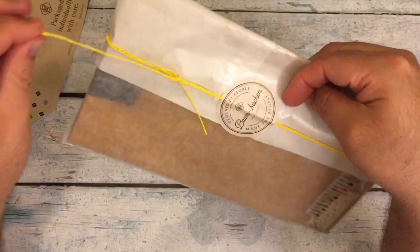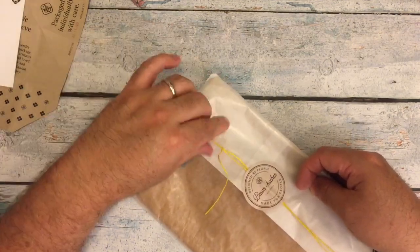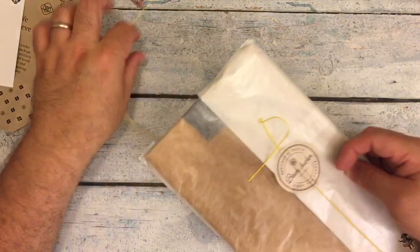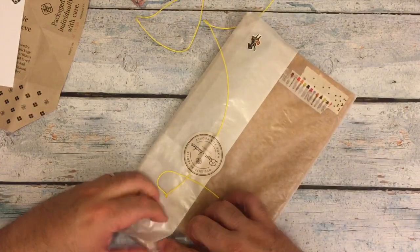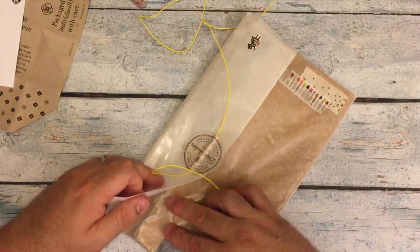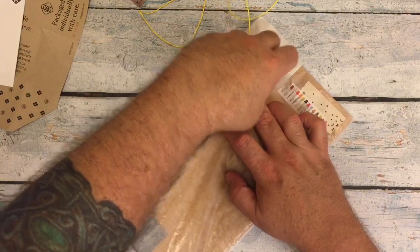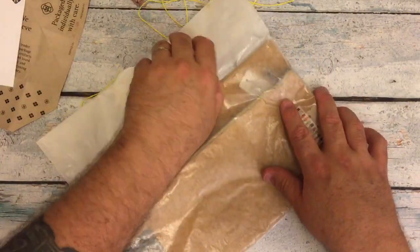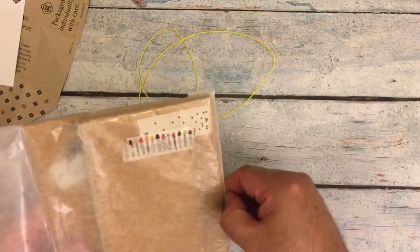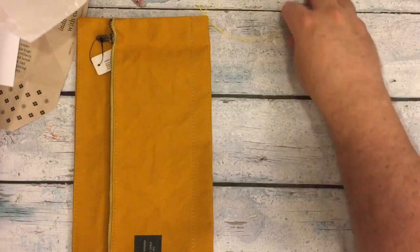So let's undo this. Oh, I see. It's like a double stick adhesive. And this is like a wax paper bag, one of those cello bags. Yep, it's a bag. I was like, I think it's a bag. So what I ordered was something to carry one of my traveler's notebooks around. And it's quite crinkly paper.